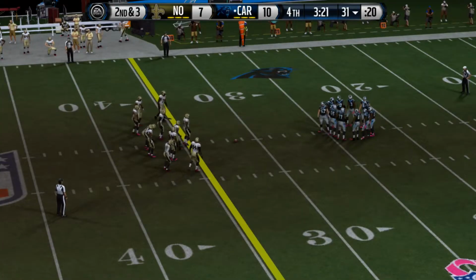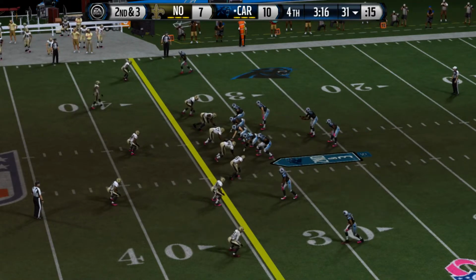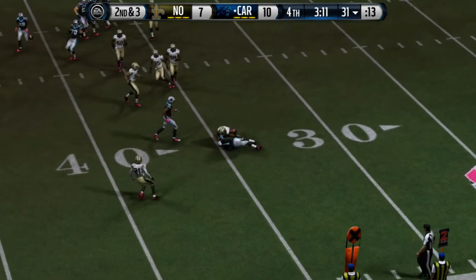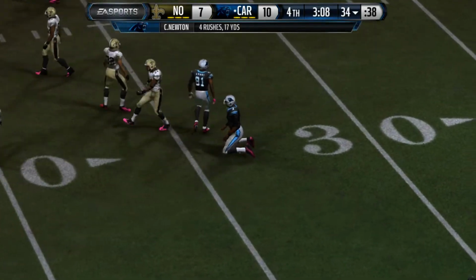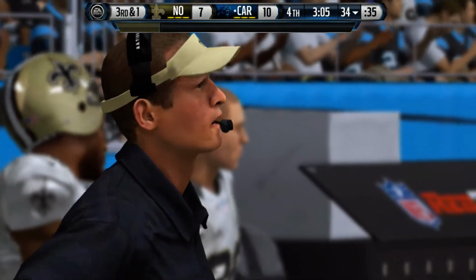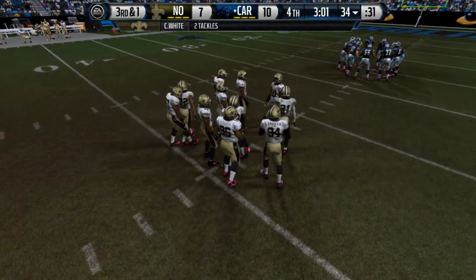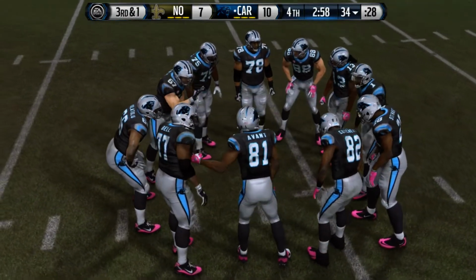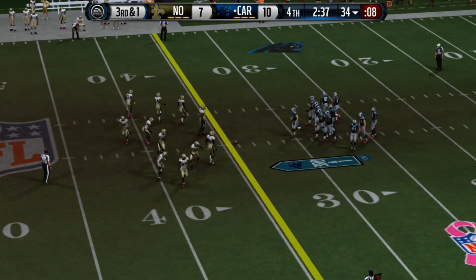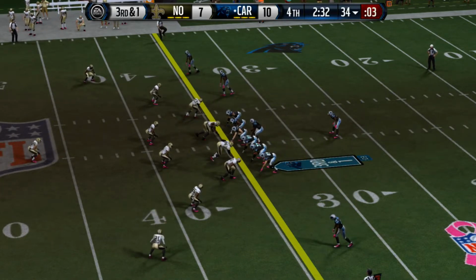And here we have second down. Olsen's playing out of position in the backfield here. Running to the left side, and they knock him down just a yard away from the first. Now third and short following the run. Benjamin's a receiver in the slot.